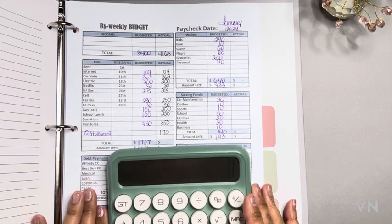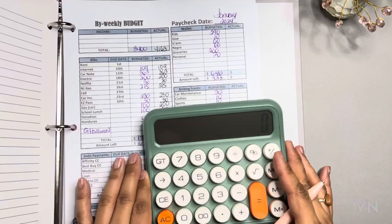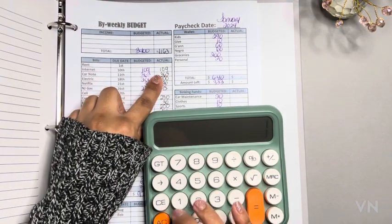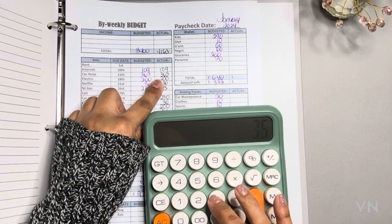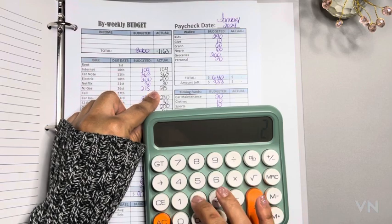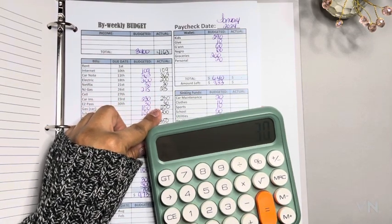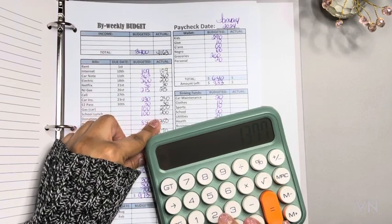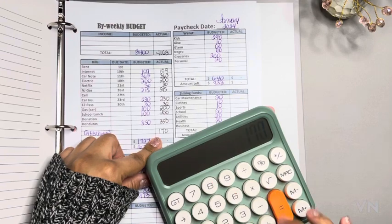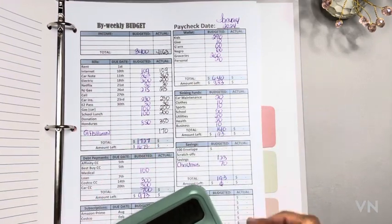Okay, so $109 plus $363 plus $200 plus $30, $215, $230 plus $30 plus $200 plus $200. Okay, $20.97.